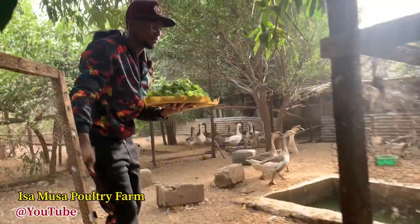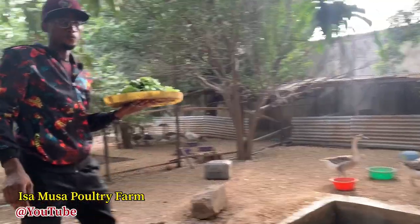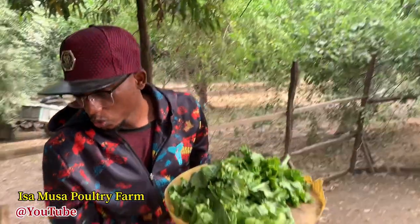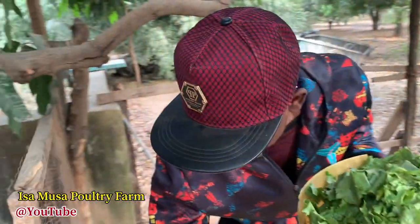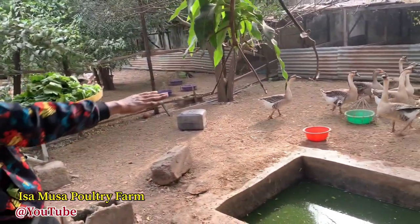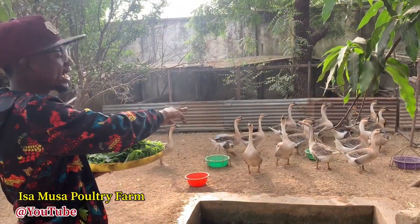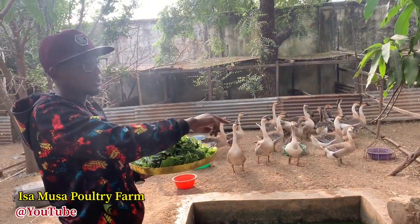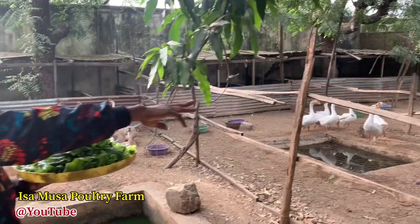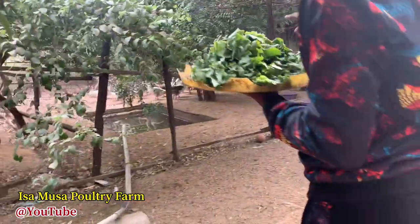So you can see. So now I want to cover, close the gate. Now I close the door. So you see them? These ones, they are 2 years old. You see them? As big as they are, 2 years old. Those ones too, the ones that I fed earlier, they are 2 years old. But when you look through here, there are some younger ones here.